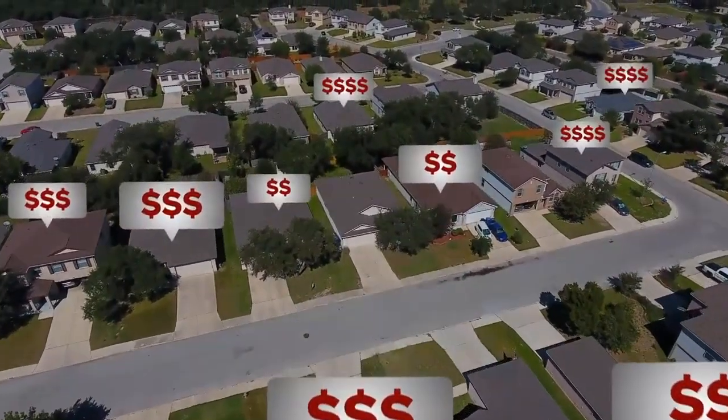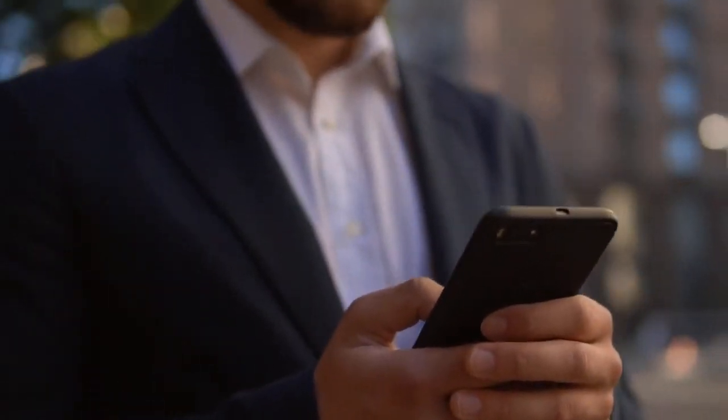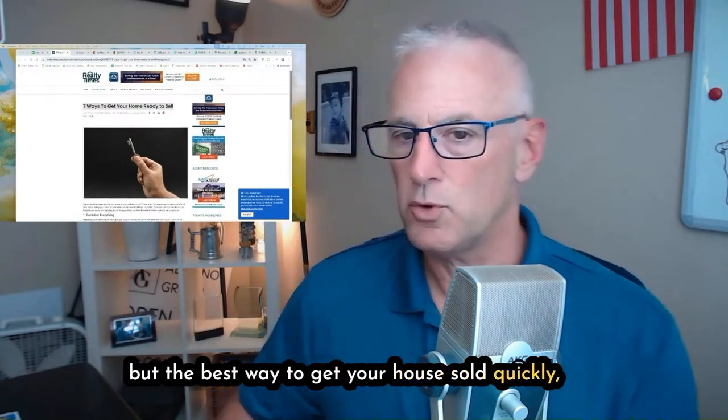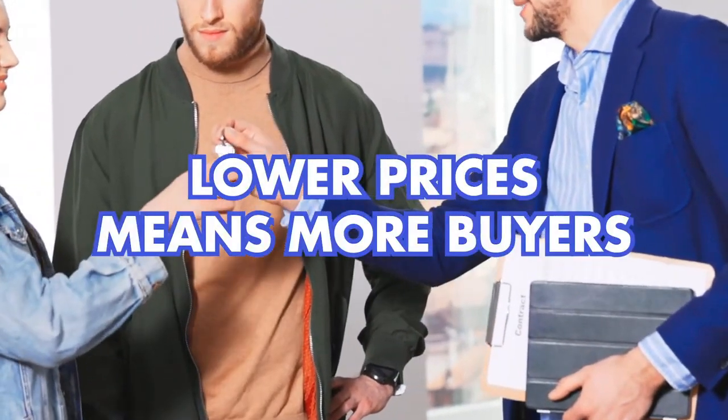You're going to get what the market will bring you, right? The seller nor the agent will ever dictate what the price is. You can negotiate it and hope to get that way up. But the best way to get your house sold quickly, especially in our area, is to make sure that you list it low so you bring in a lot of buyers.